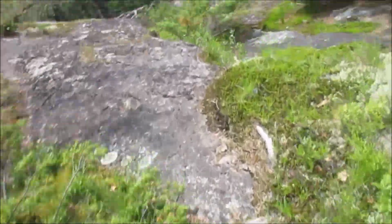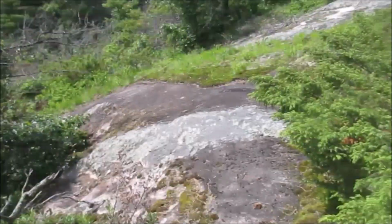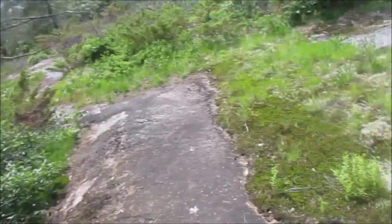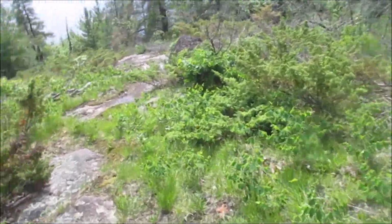A little trail to follow through here. Pretty nice. You could tell people come through this way. I'm probably going the right way then. So I followed the right way up. At least I found the right way about halfway up. It's pretty easy to walk.